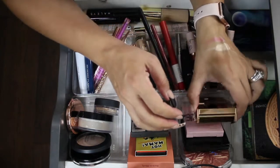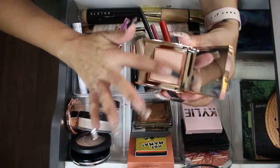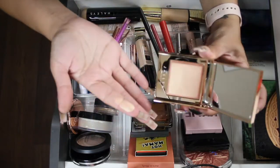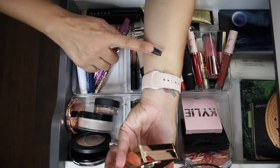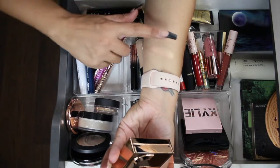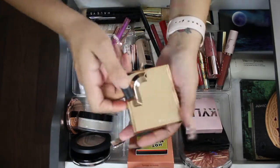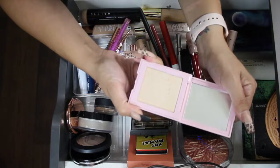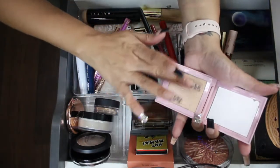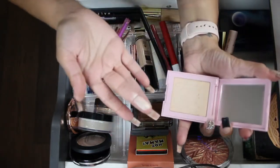Let's do the highlighters. I do have the Jaclyn Cosmetics, and this is in the shade Mesmerized. I swatched it when I filmed my haul video. Pretty, really pretty. I'm like, is my finger broken? Let me dig into these products. By Kylie, this is Ice Me Out. Highlighter, I think this will be a little light, but it's okay.